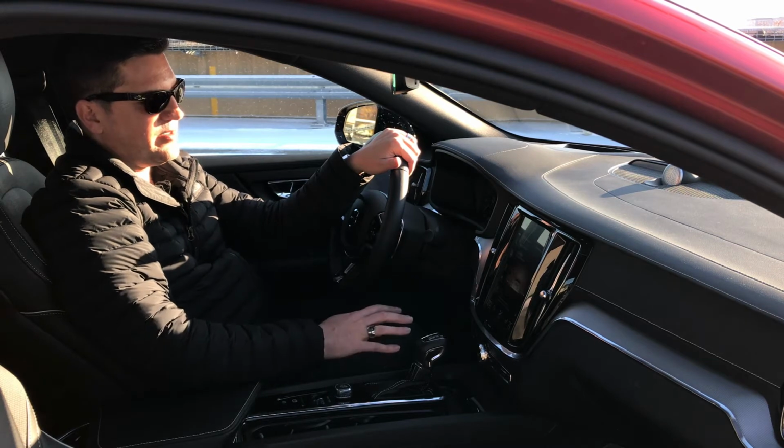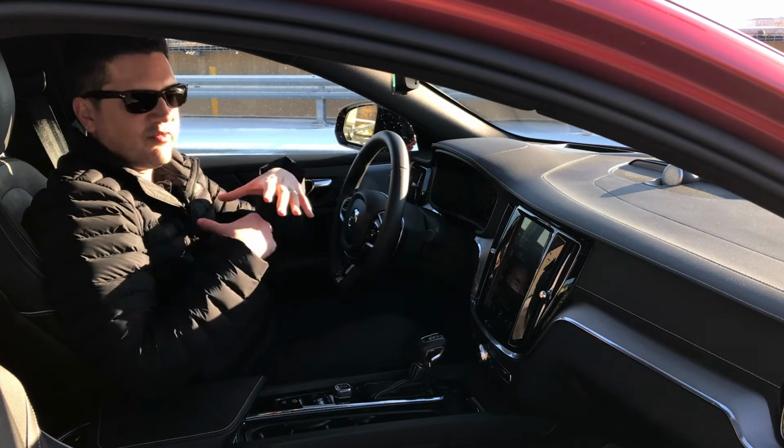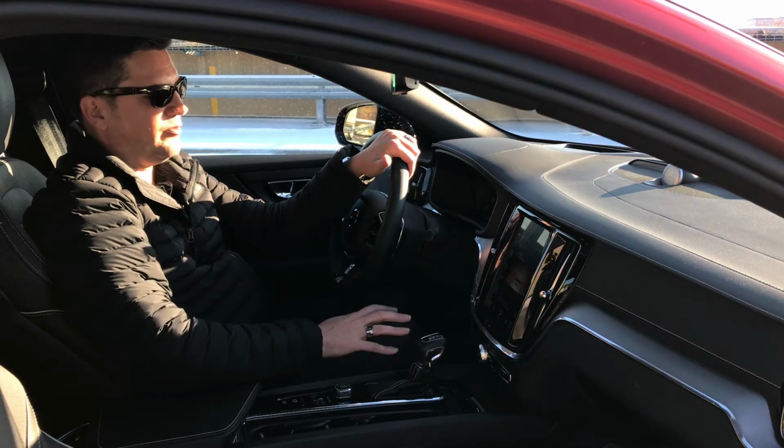But one little feature it has is a concert hall feature that's supposed to mimic the Gothenburg concert hall back in Sweden. And it just fills the car with sound. It's great if you've got a live concert that you've recorded and you want to hear that. It just sounds absolutely beautiful in here.